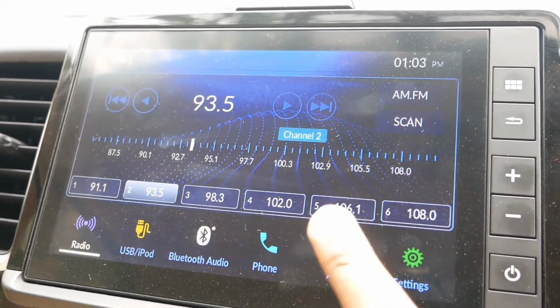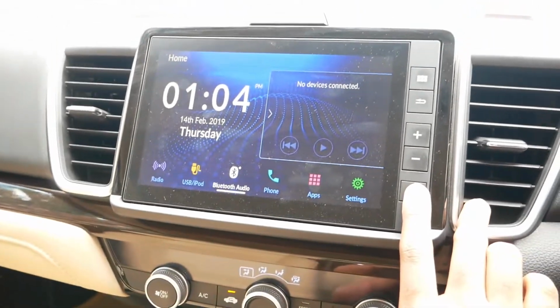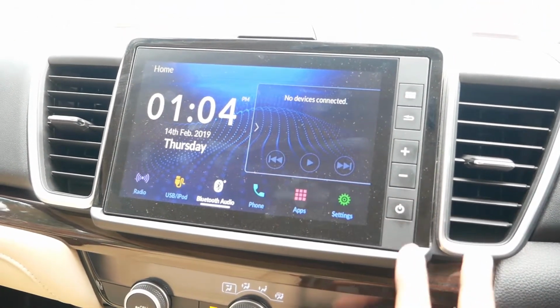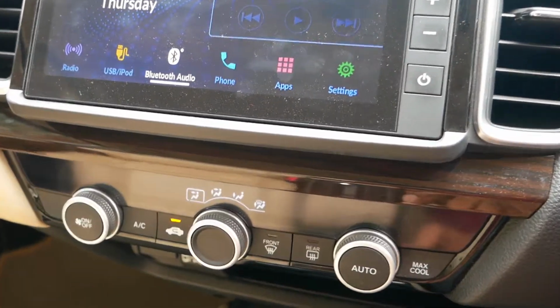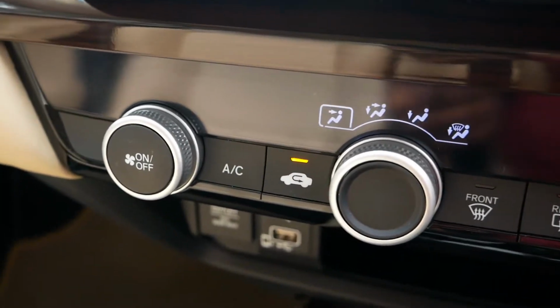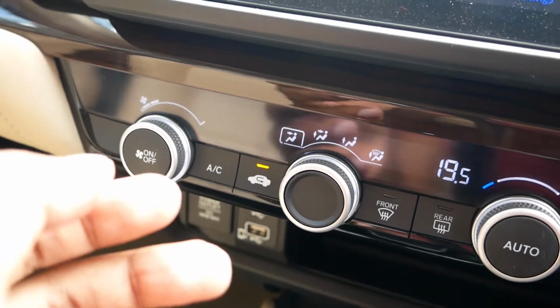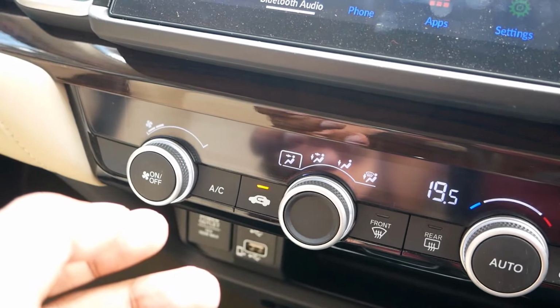And next to the screen you'll find the buttons to increase or decrease the volume. And underneath the infotainment you'll find the automatic climate control system, which has been divided by the glossy wooden strip, which gives that premium feel to the cabin. So this is an automatic climate control system. On the right side you have the knob to control the fan speed.